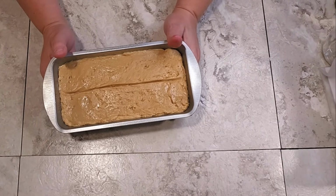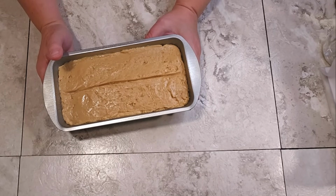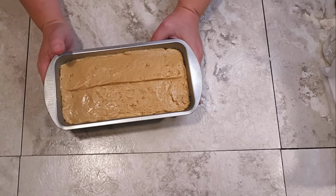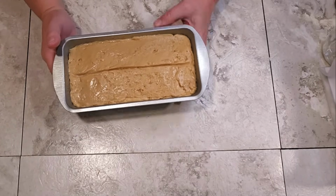Like I mentioned, it's 325. When I have baked it in a 9x5 loaf pan, it really only took about 45 minutes. I'm not sure if it'll take any longer with this smaller pan because it's deeper, but we'll see. I'll see you back here when it's done.